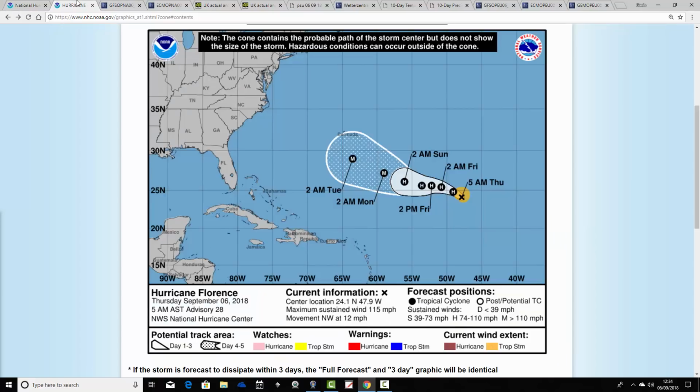Let's have a look at the forecast from the National Hurricane Center. Now remember, this is proving a bit tricky to forecast for. So at the moment, it's a major Category 3 hurricane just there. It is forecast to weaken slightly down to a Category 2 within the rest of today. So it should go down to Category 2, but it may stay as Category 3.